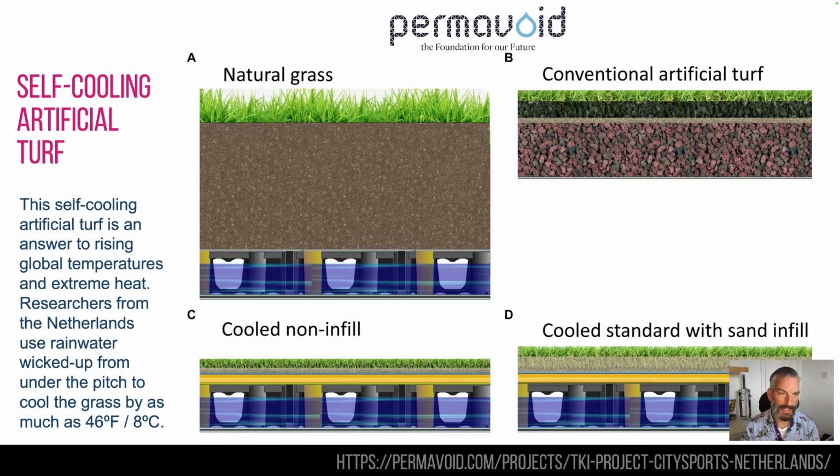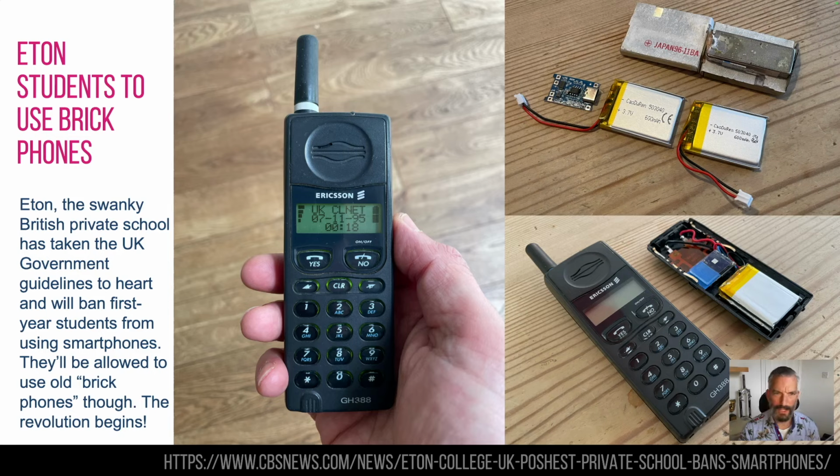This is Permavoid, and this is out of the Netherlands. And what they're doing is they're using artificial turf with a void underneath it. The void captures any rainwater that there might be, stores it underneath, and when you then start playing on the artificial turf, it then wicks up the water into the surface and starts cooling down the surface so that it is demonstrably cooler. It's 8 degrees centigrade cooler playing on this artificial turf than it is playing on non-voided turf, shall we say. And it's about the same as playing on grass. But obviously, if you're in a hot place, you can't play on grass. So that's a good thing. It has a couple of benefits. It's cooler. It allows you to play sports because you can now use artificial turf, and it stores water. So there you go. Very interesting. I like that a lot.